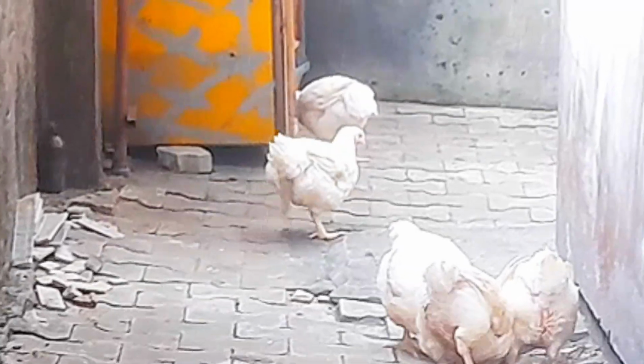So they have their fun time where I let them out of their cage for a short while and they play just within that area and they go back.